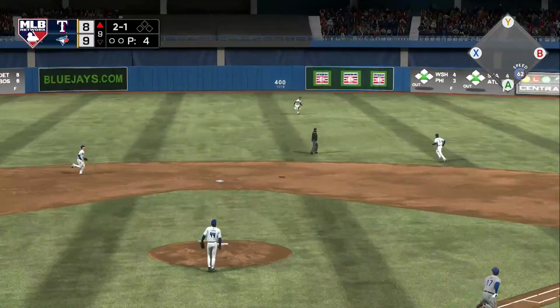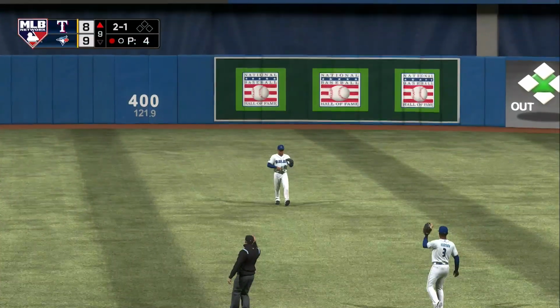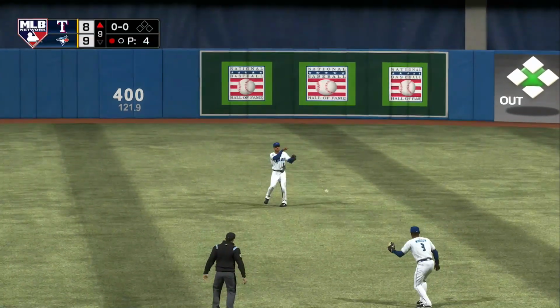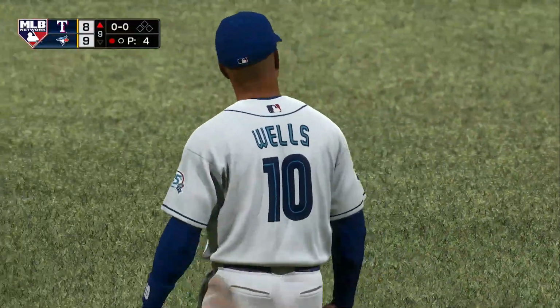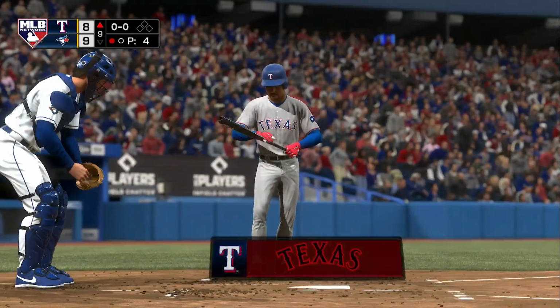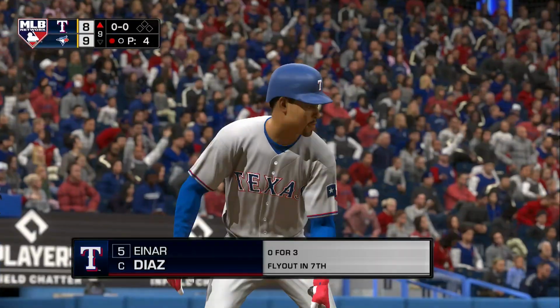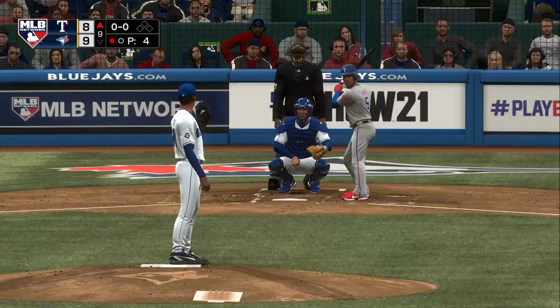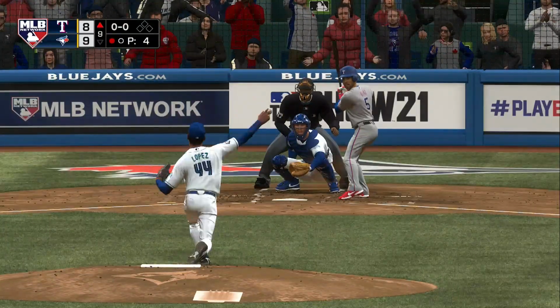High fly ball out to straightaway center. And not the start they were hoping for, as the leadoff man is kept off base to start the 9th. Number 5. Digging in next, Diaz flew out last time up. Now here's the first offering.